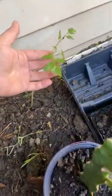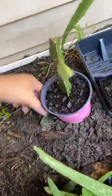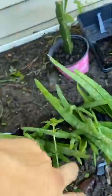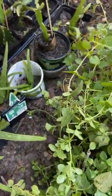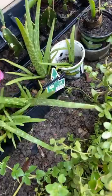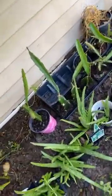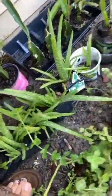Is this another random tomato plant? I don't know where some of these plants are coming from. But these aloe vera are taking off. I might have to retransplant some of these. What I could do is put these little pieces here in their own individual pots so that we can get more and more growing.